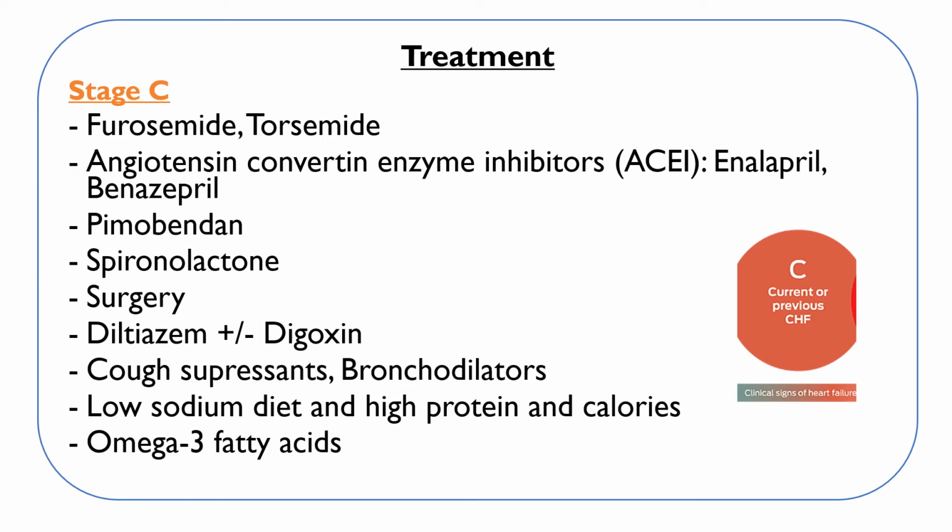In cases complicated by atrial fibrillation, diltiazem, often combined with digoxin, is recommended. Cough suppressants and bronchodilators may also be used where there is cough and respiratory distress. Dietary changes are also recommended to prevent cardiac cachexia, that is a loss of muscle associated with heart failure. These dogs should eat a low sodium prescription diet and maintain an adequate calorie intake to minimize weight loss that often occurs in heart failure. Also consider supplementing with omega-3 fatty acids the diet of these dogs with decreased appetite or muscle loss.